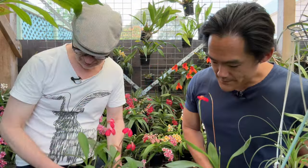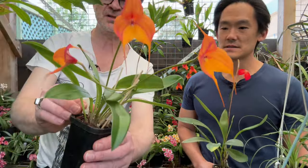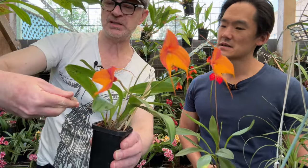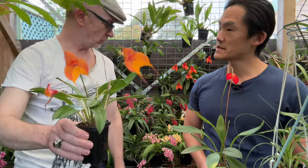Interesting. What's your feeding regime? I want to just hold up another one because they're so beautiful. Look at this. Now I'm going to tell everyone, if I can, what this hybrid is. This is Sundancer Peats Ridge. Amazing.